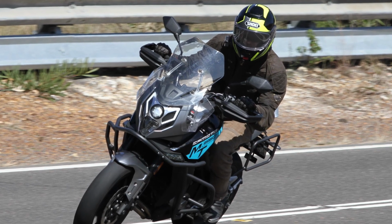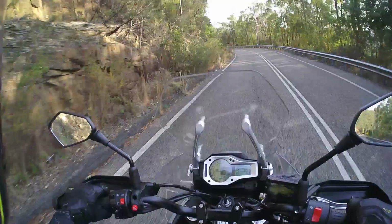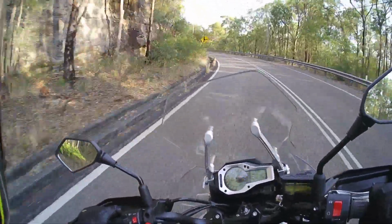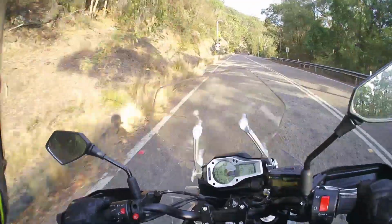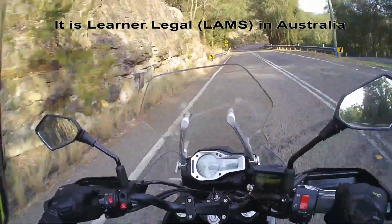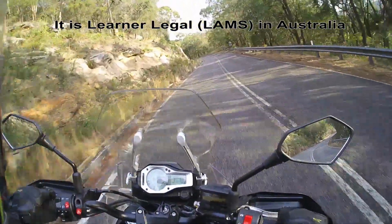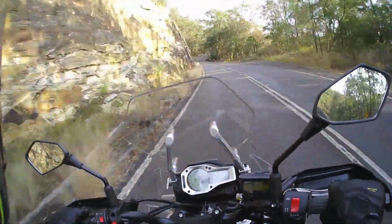Like a lot of these really well-priced Chinese-made new entries to the market, it's a surprisingly polished machine to ride. It's quite fun. It's got really nice power from that power plant. I would assume this is learner legal. I'll just have to double check that, but it really feels like it's got quite generous power, and it's just a fun thing to ride.